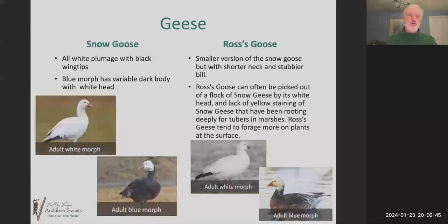Next up is the snow goose. Snow goose, all white with black wingtips. Just be aware that there is a blue morph, which is basically a dark body with blue wings, blue top portion of the wing, with a white head. They really do stand out when they show up. The blue morphs are more for the central part of the country, but we do on occasion get them coming through our area. I actually saw one in Green Lane this past season.